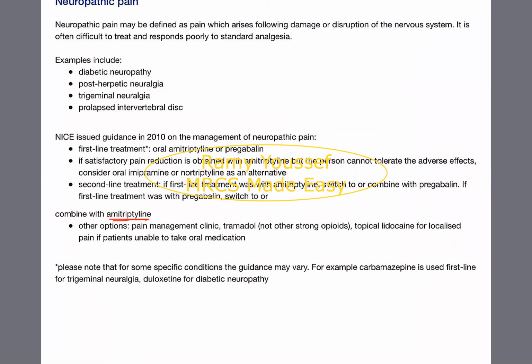Amitriptyline. Management: topical, education, localized. This is for neuropathic pain after pregabalin. Specific conditions for neuropathic pain: carbamazepine, we use it for trigeminal neuralgia, and duloxetine, we use it for diabetic neuropathy. These are very common questions, by the way.